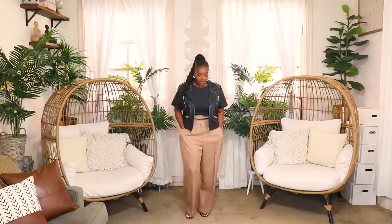And this is something you can wear to work. You can wear this going out. It's a cute date night outfit. It's just that sleek and well put together that you can wear a look like this just about anywhere. And girl, you know I love this, okay? We're gonna move on though.